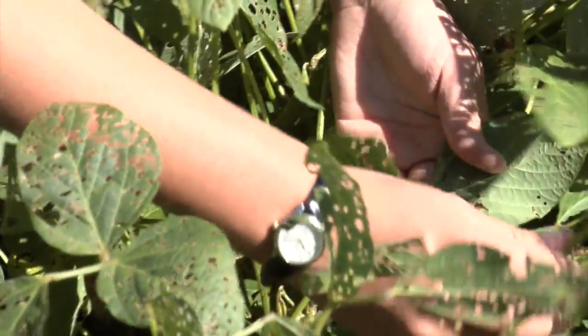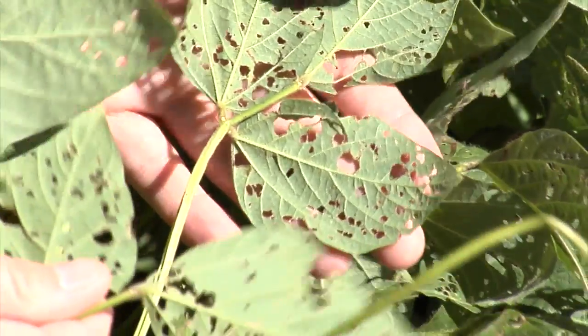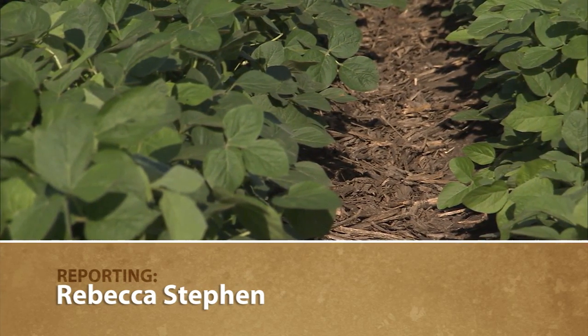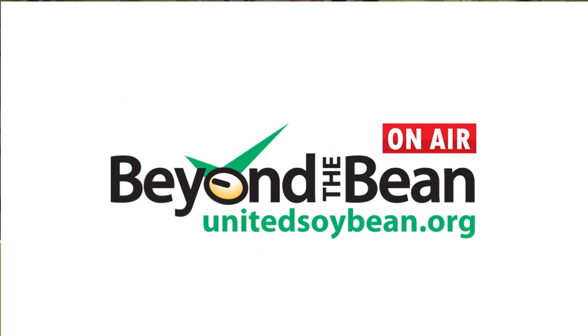Obviously, the more information we get in a timely fashion, then the better off we can manage our crops. It's very important, especially in today's age, as pests move in and out of soybean fields, as fungicide treatments change. If we can get that information from our land-grant universities and extension, not only more timely, but quicker, more efficiently, more effectively, then we can do a better job raising our soybean crop. More than a dozen states and their land-grant universities have already jumped on board this new technology transfer program. Reporting for Beyond the Bean on Air, I'm Rebecca Stephen.